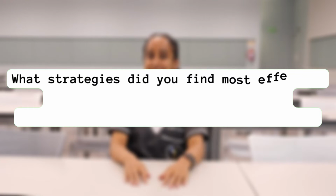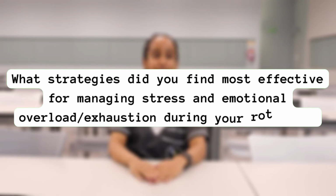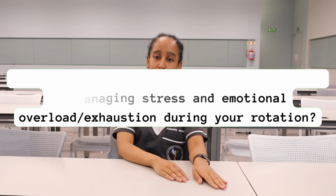I think napping is important. I'm not gonna lie, I love my sleep. So if I was in the morning session, when I got home, I'd take a nap. If I was in the afternoon session, I'd sleep in, because sleep is important, especially this year when you don't really have that luxury.